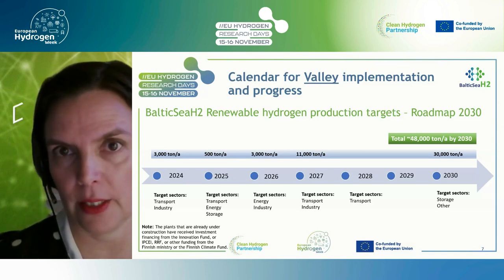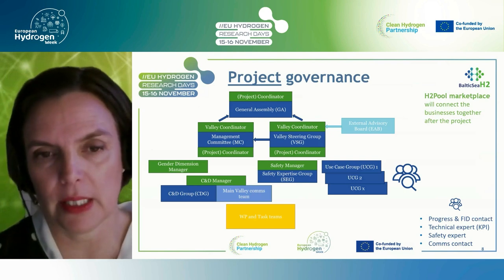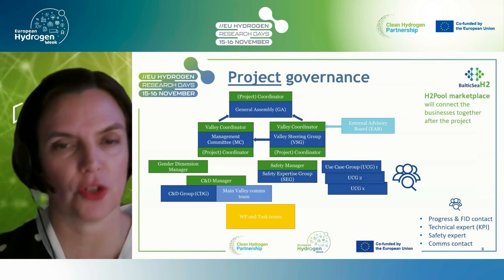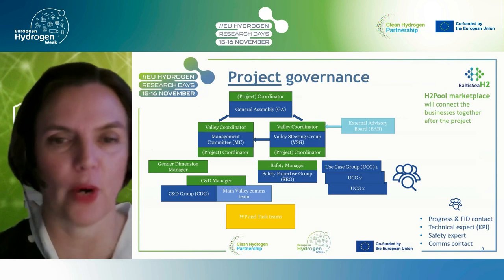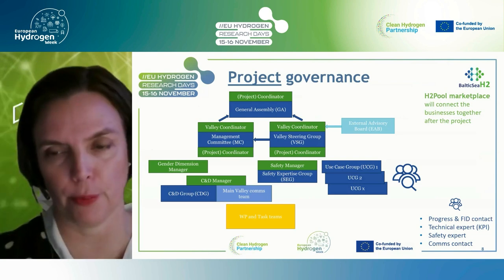So in that sense, it looks good. Regarding how we are organized, though this is maybe a boring picture of how a project is constructed, I just want to guide your attention to this one group that you see there in the middle called Valley Steering Group.